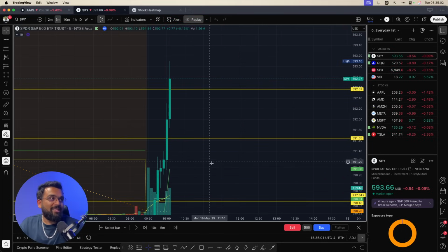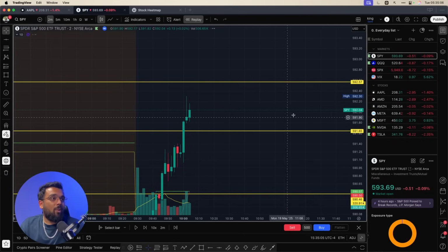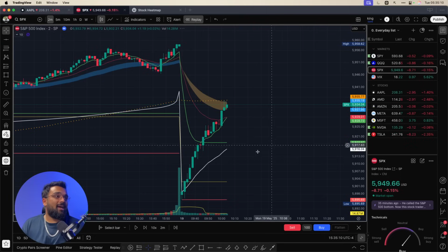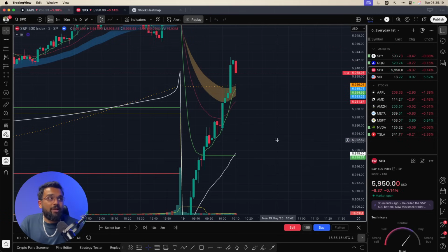All right, this is the first trade. While I was trading this, at the same time I was also watching SPX. While somewhere in the middle, when I actually started taking position on SPY, I started taking position on SPX as well, roughly around here. It made a nice move towards the upside. I really got paid. Look at this. I really got paid from this.